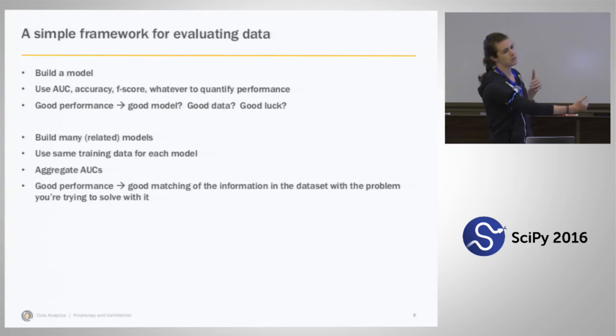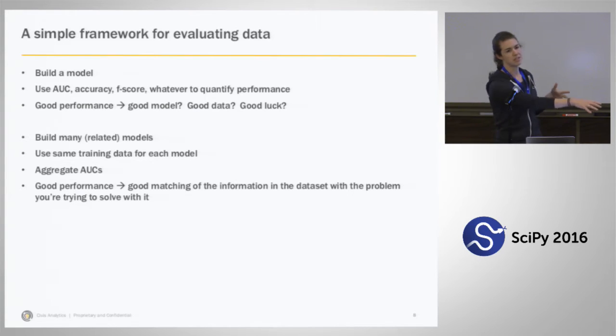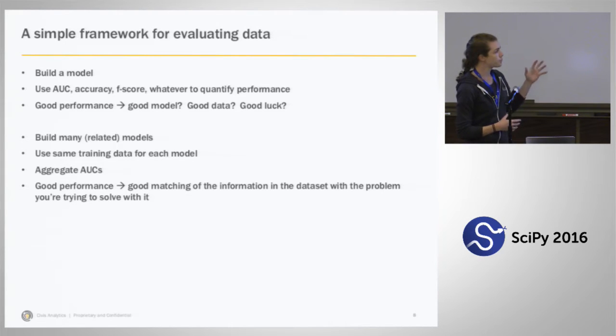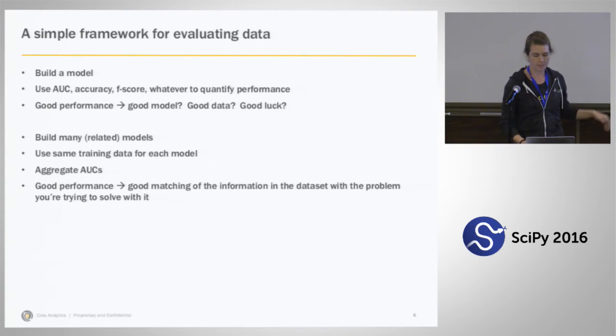And if you're seeing good performance across the board, then because the one thing that all of these models share in common is that they were all built on the same training data set, you can say with some larger measure of certainty that there's a good match between the information in the data set that I've used for training and the problem that I'm trying to solve with it.